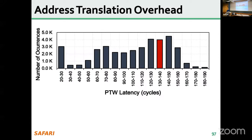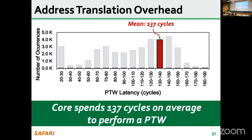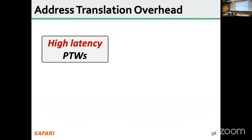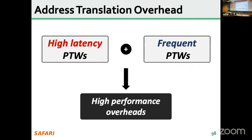In this example, I show you the address translation overhead. This is the number of occurrences of different page table walk latencies, in bins of page table walk latencies. You can see here that the mean page table walk latency is 137 cycles, which is extremely expensive in terms of performance, especially when the L2 TLB miss ratio is high. Imagine if we have a high L2 TLB miss ratio, we will pay every time for a page table walk that costs approximately, on average, 137 cycles. We have high latency page table walks and frequent page table walks, which lead to high performance overheads.